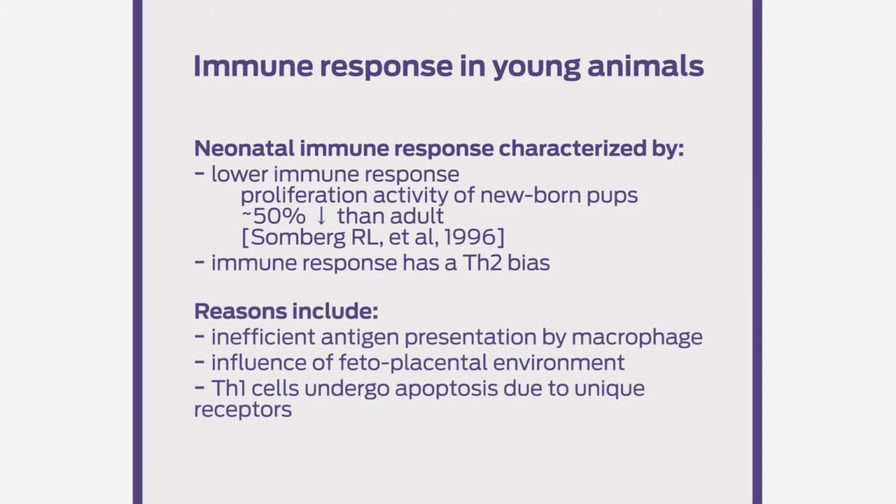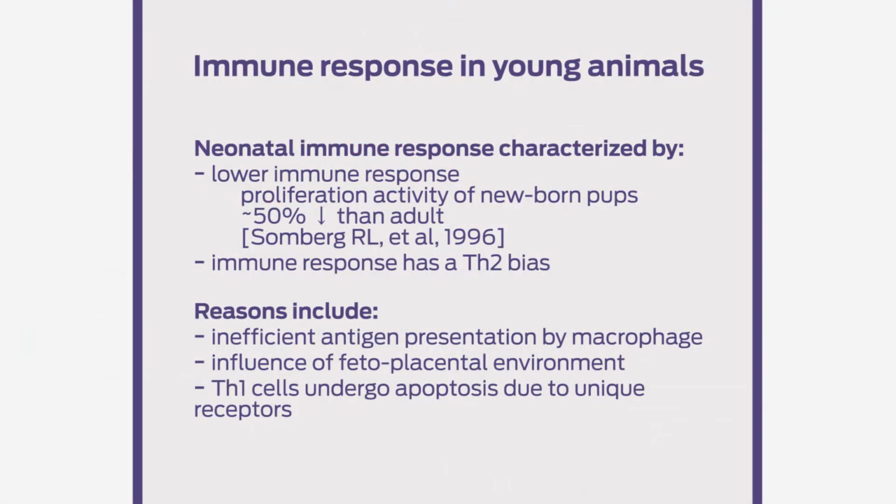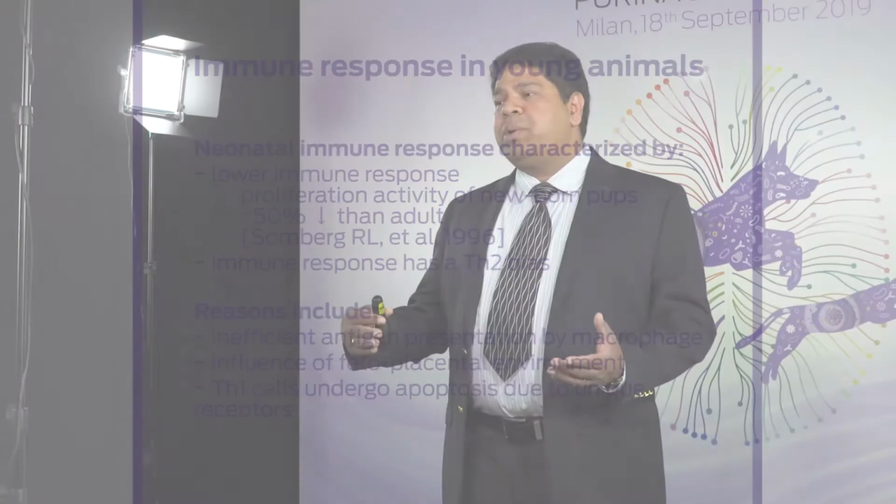The primary reasons for this are, one, there is an inefficient antigen presentation by an important cell type called the macrophage. There's also the influence of the fetoplacental environment, which tends to be immunosuppressive. That's the reason why the conceptus or the fetus is carried all the way through term, and you're able to deliver without having an immune effect on the baby, or the puppy or the kitten in this case. And thirdly, there are the Th1 cell types. These are the cell types that are important in mounting an effective immune response. They undergo a process called apoptosis. In other words, instead of proliferating, they die. This is a process that eventually gets fixed, but that's a characteristic of the younger animal.